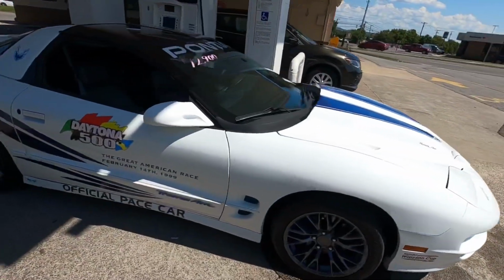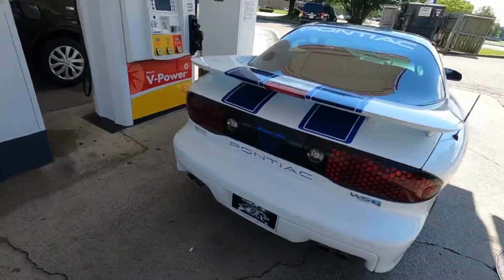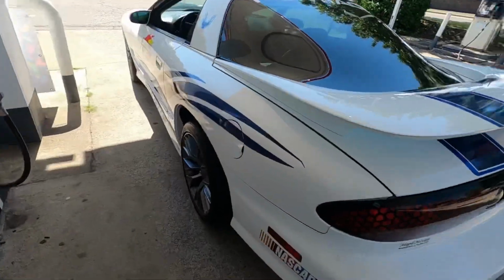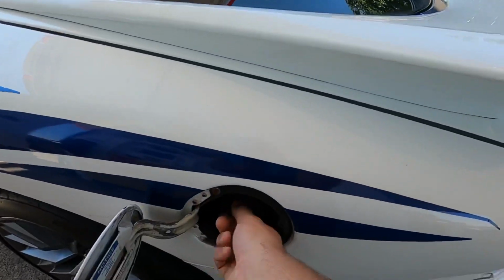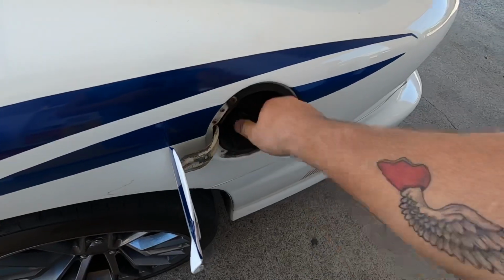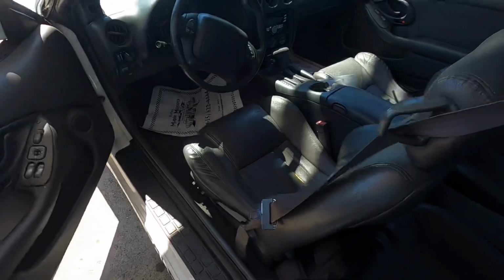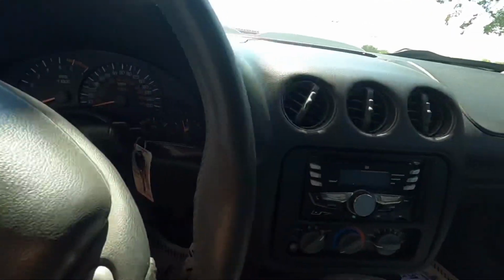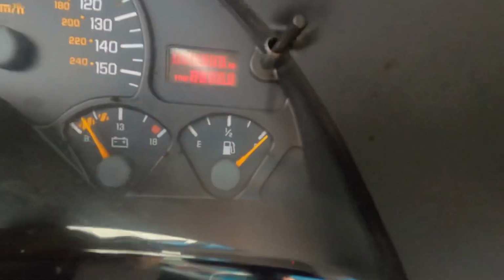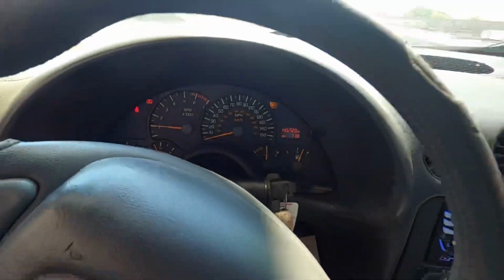Okay, $30 worth of premium fuel in this ride here. Put it in over here on the driver's rear. Also noticed on this cap, it's missing a little connector, which is not a big deal. I'm sure the gas gauge works. Looks like it's already coming up. I don't even have the car on. There we go. It is. Working good. Let's keep it rolling.